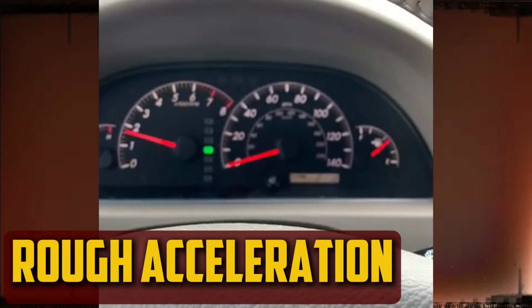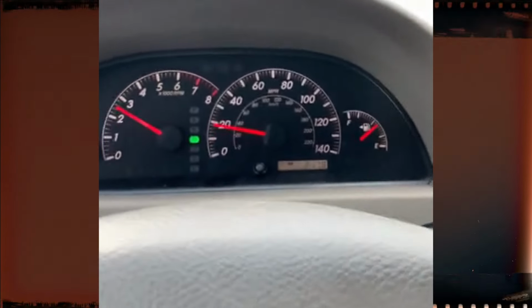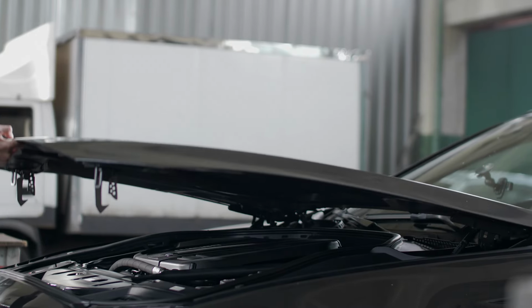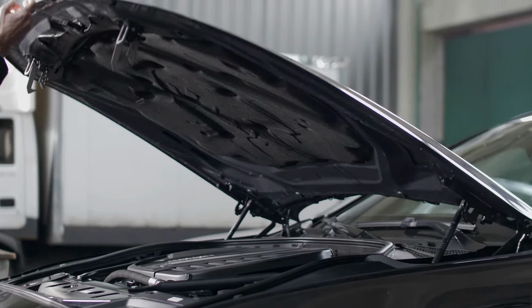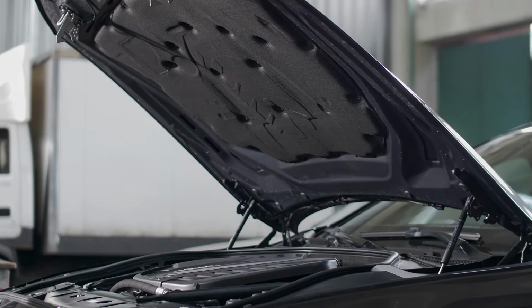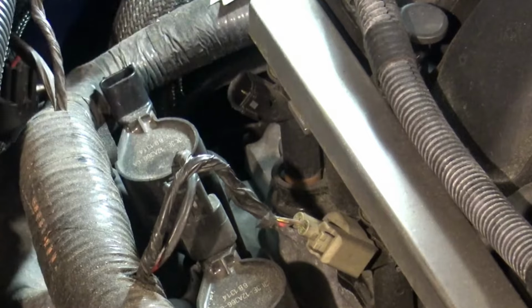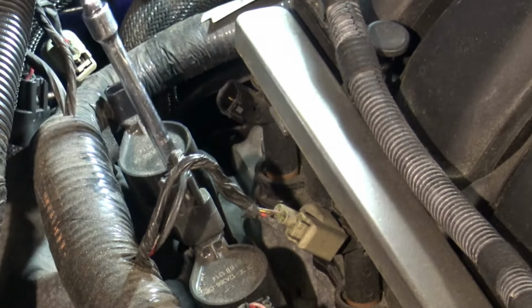Rough acceleration. The engine will not only run rough when it is idling, you can also feel it when you're driving. You may notice that the engine is having more difficulty than usual as you press down on the accelerator. The cabin will begin to vibrate as the rough ride worsens. You will eventually become concerned about the engine stalling.